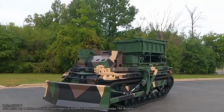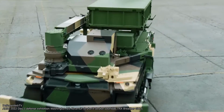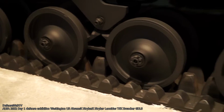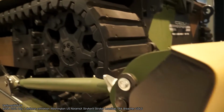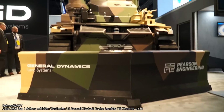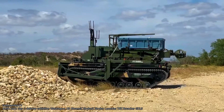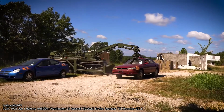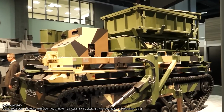And it's exactly these kinds of missions that General Dynamics has geared their RCV for. We can definitely expect to see more from the TRX series in the future. The U.S. Army is expected to move forward with medium-sized robotic combat vehicles next year, and we'll probably see the TRX or a derivative of it presented as General Dynamics' contender for any future contracts for robotic vehicles.